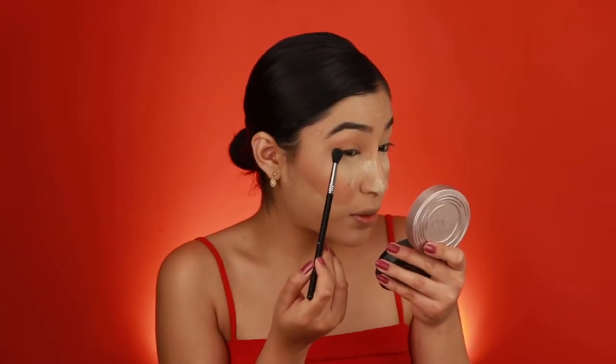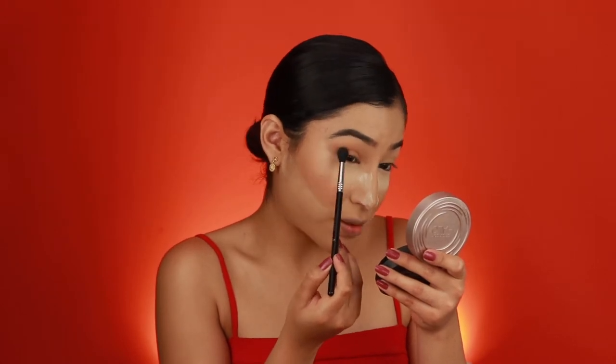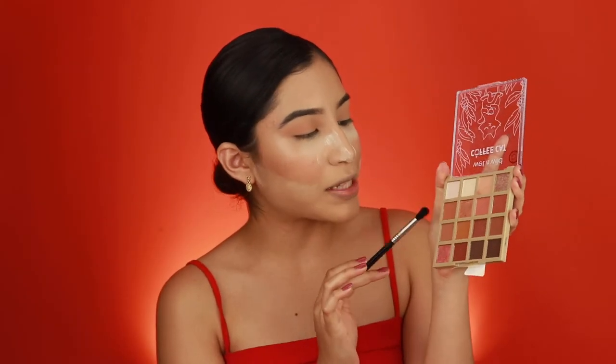And now I'm just going to make the shape I want my eye to be, which is a cat eye shape. I also love that while blending out, you can still smell the coffee, which again, I think is really cool. I'm also really loving this transition color. It's the perfect coffee brown.